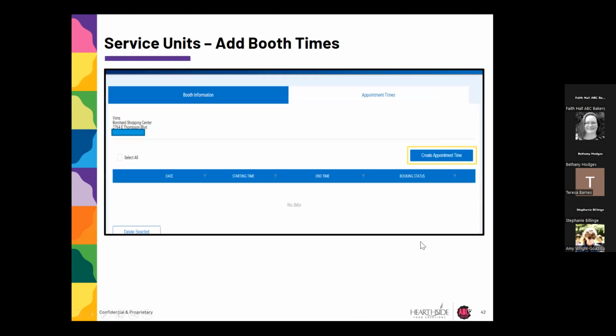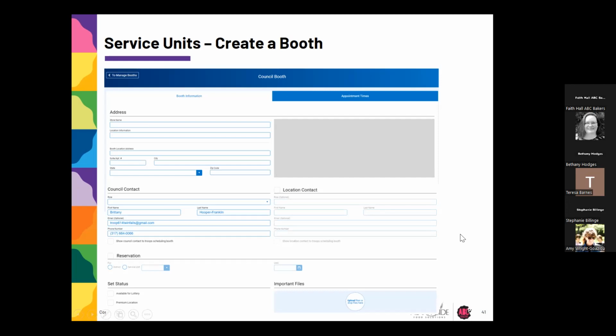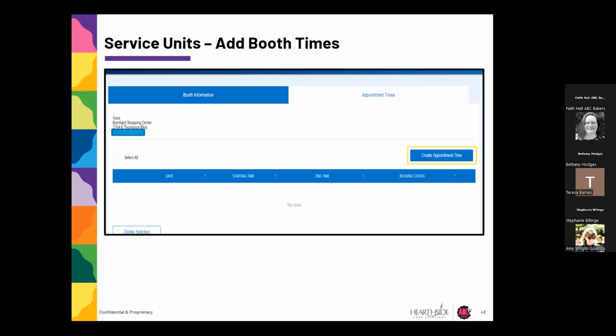But you can put all of your information in here, such as if it's a reservation only for a service unit or only for a troop. You can set the status available for lottery, things like that. So this is just a screenshot of getting your booth set up.